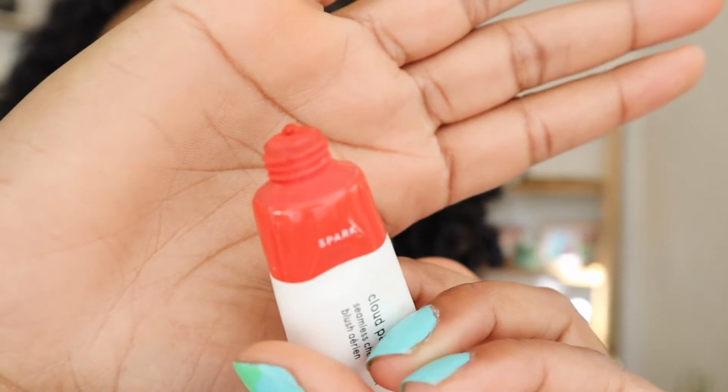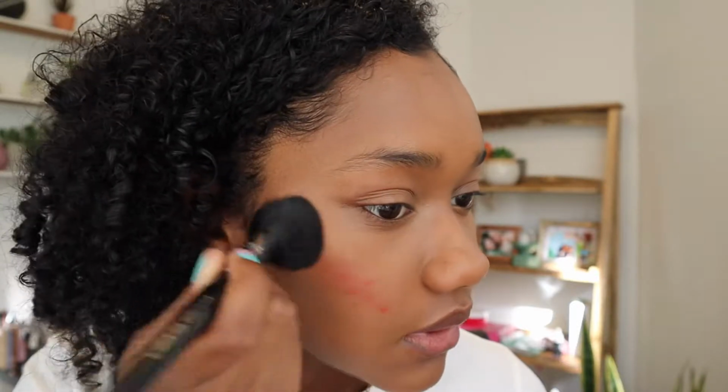So my favorite brush to use to apply blush lately has been the Pro Small Brush from Sephora. This is the number 74. And with Spark, if you can see here, there's just a little bit sitting at the top of the squeezy tube. And what I'm going to do is I'm just going to tap that off with my brush. And you see there's just that little bit of it on the brush, and that's enough. And I'm just going to blend this out on the cheek. This color is really pretty.